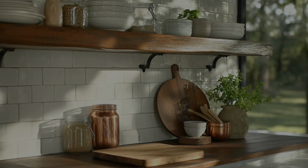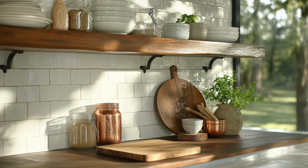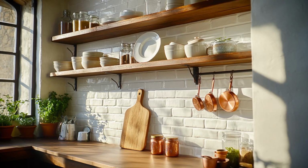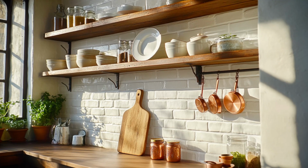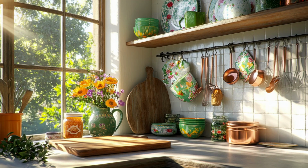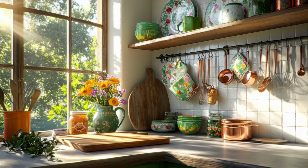Vintage country decor embraces open shelving and curated displays of well-loved items. In a small cottage kitchen, replace upper cabinets with rustic wooden shelves to showcase antique dishware, mason jars, and heirloom pottery. In other areas of the home, open shelves can display vintage books, framed botanical prints, or collections of old clocks, teacups, or enamelware. The key is to arrange items thoughtfully, balancing functionality with charm. Keep it organized and cohesive by sticking to a color scheme or theme.